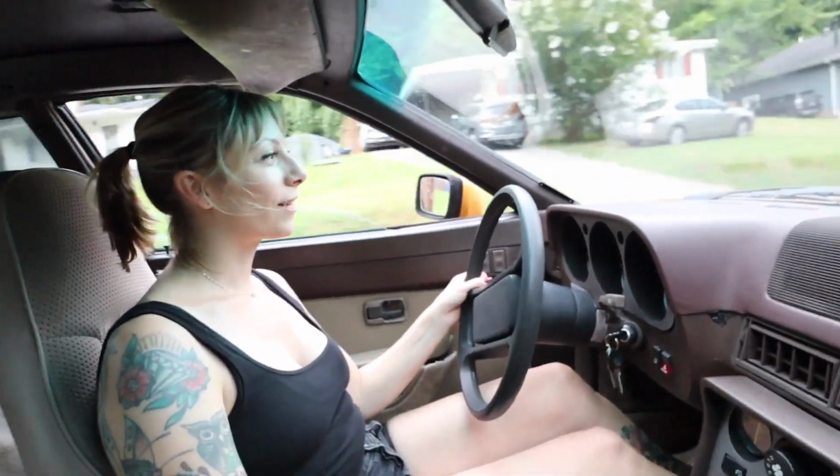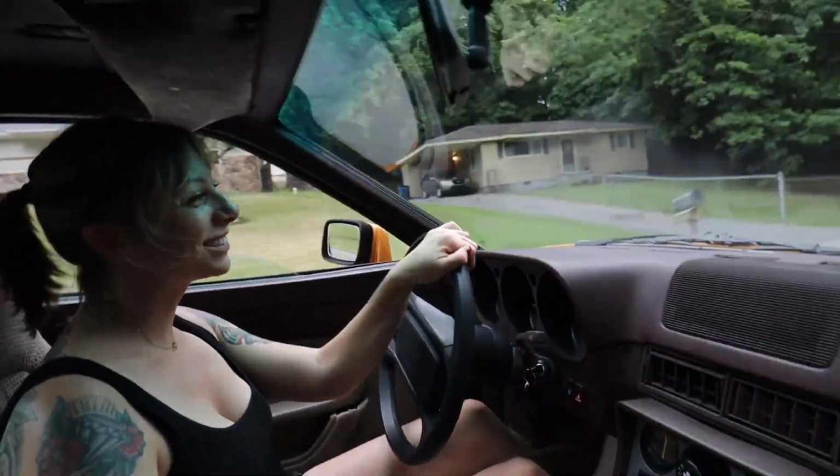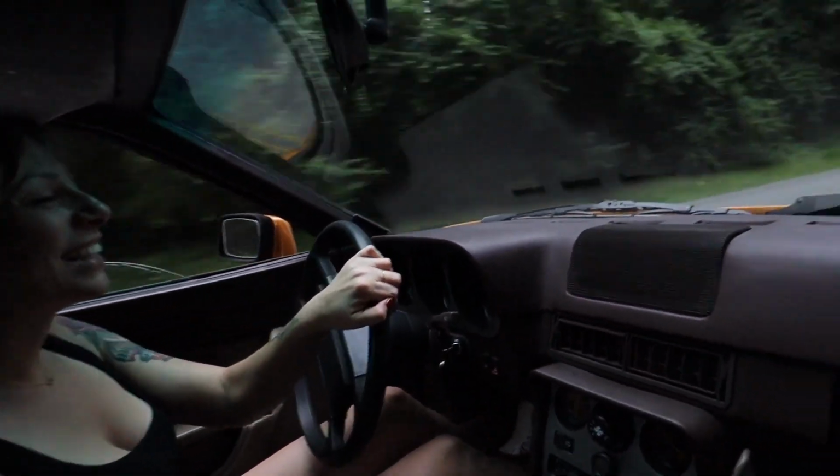So what do you think? Do you love it? I love it. I'm going to have to start lifting weights though. Yeah, it's a strong arm steering system. But it's fun to drive.